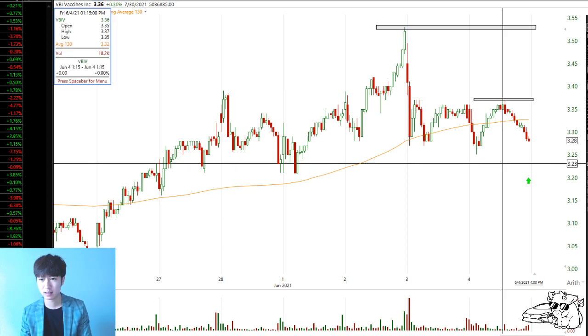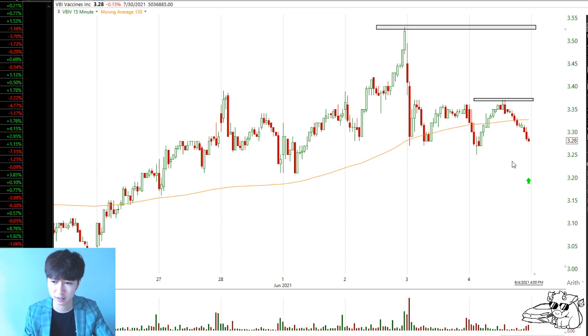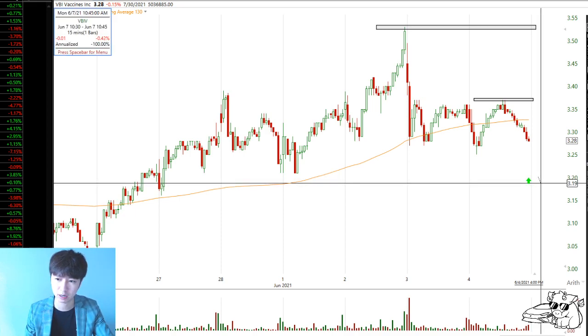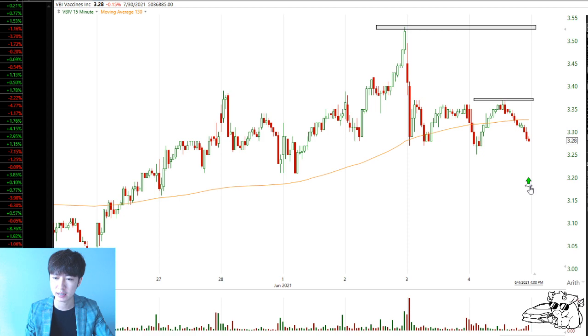VBIV ticker and entry at 337. And I'm going to put my stop just at maybe 319. Not an even number, 319. Why do I put it there? Well, really not a reason. You can put it basically there. Not really any crazy reasons for it.